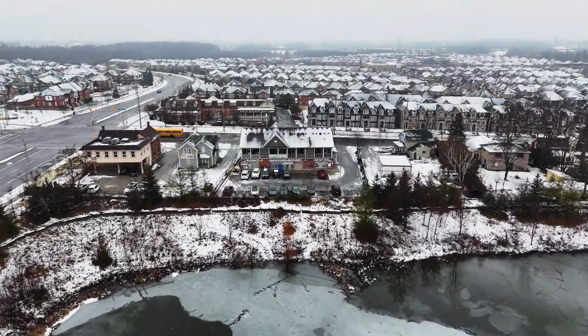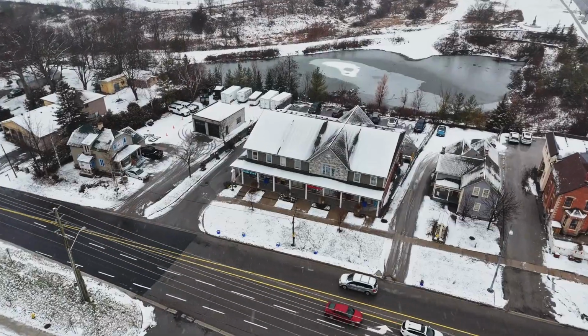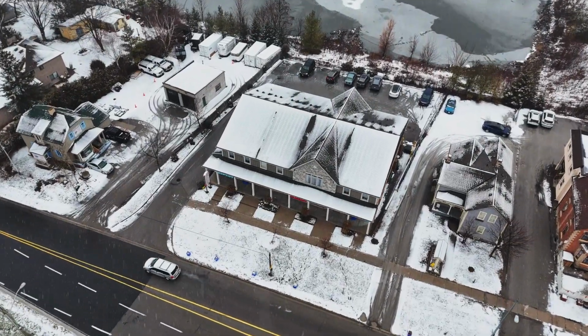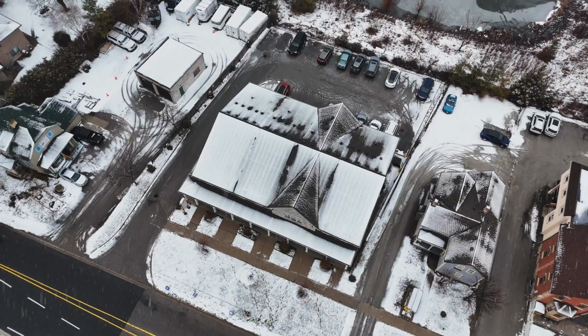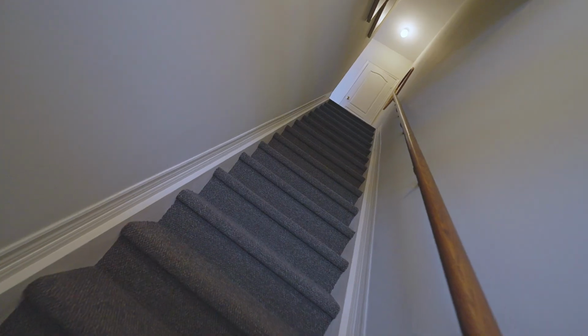Today we're featuring a two-bedroom condo. It's got two full bathrooms, a parking spot, and a storage space. I'm absolutely thrilled to introduce you to 6884 14th Avenue Unit 2C. Come with me, let's check it out.